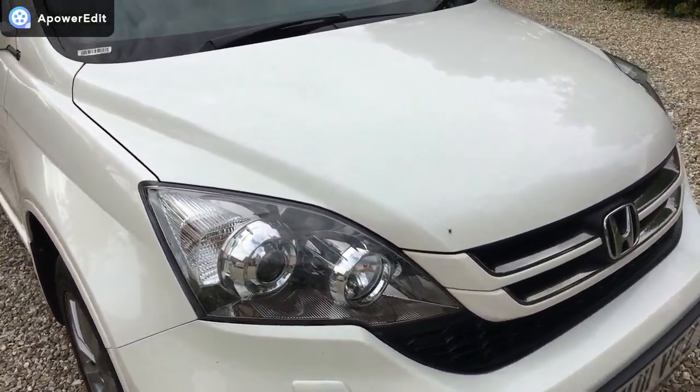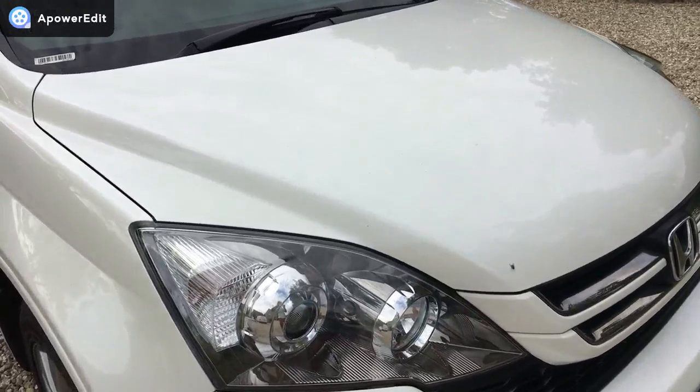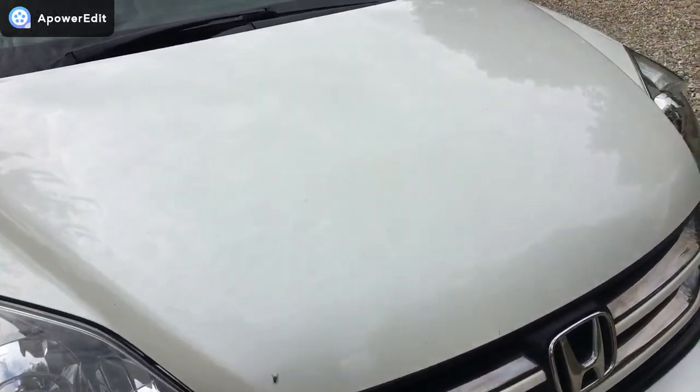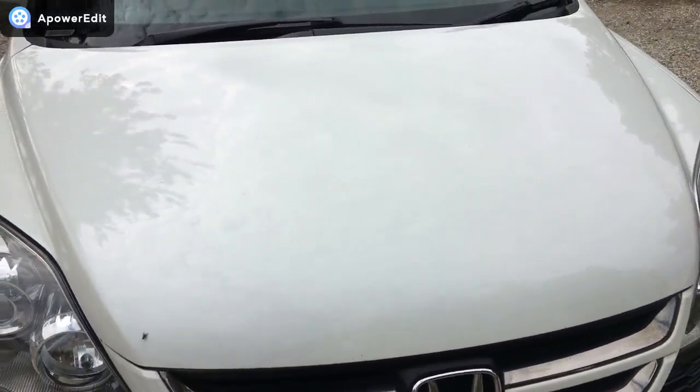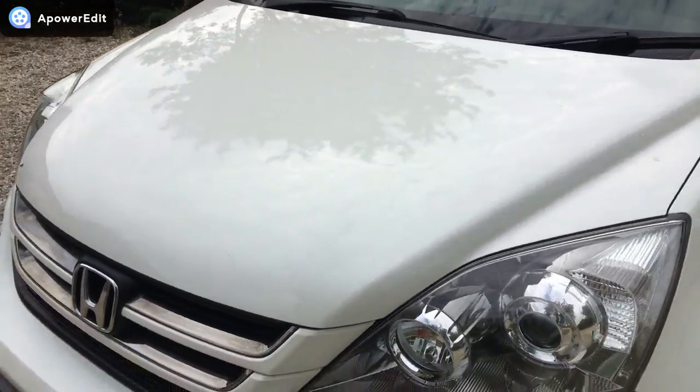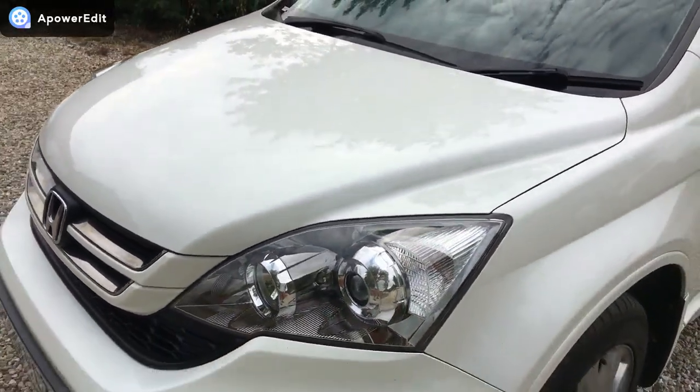Bumper, apart from a few camera cars with flies, is completely clear. The odd little touching on there from over the years, as you'd expect. But the bonnet itself, very, very clean and tidy. Hardly a stone chip of any great note on there at all.